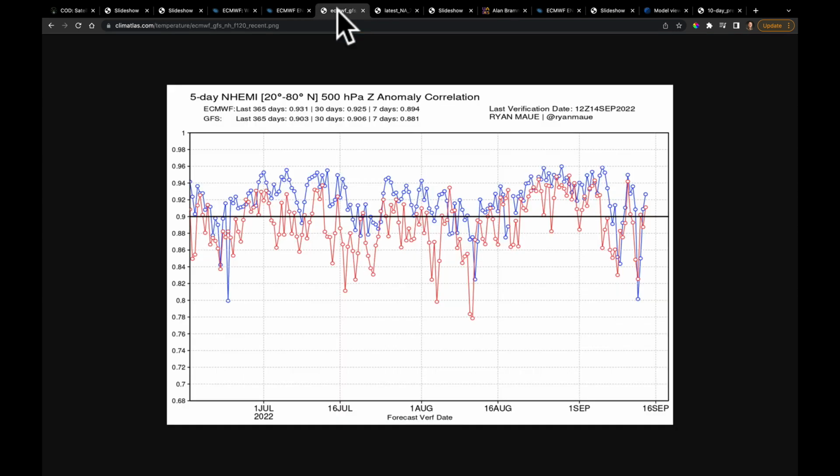Looking at it, I think that the earlier runs were wrong. If we go back and look at how well they were correlated to the high pattern, both the GFS and the European had relatively low skill scores, which in the latest runs have come back up again. So maybe we do need to trust more the latest data than what we saw previously.